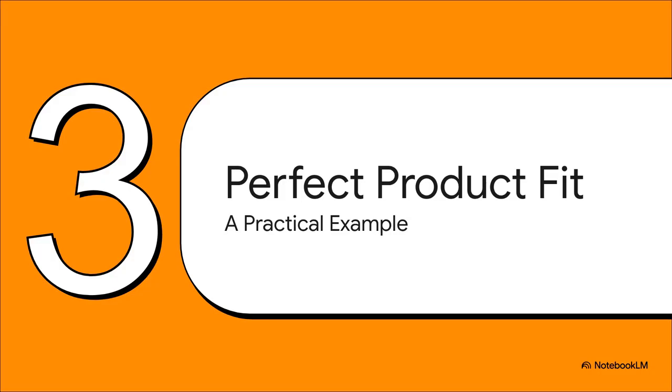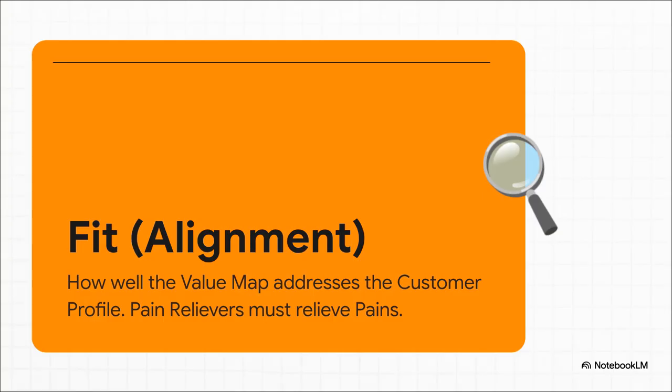All right, enough theory. It sounds good, but let's make this real. We're going to use a simple, everyday example to show you how this builds that bridge between a real problem and a perfect solution. But first, we have to define this word, fit. What does it actually mean? Well, think of it like a lock and a key. Fit is that magic moment when your value map is a perfect mirror of your customer profile. Every single pain has a pain reliever. Every single gain has a gain creator. It's a beautiful one-to-one connection.